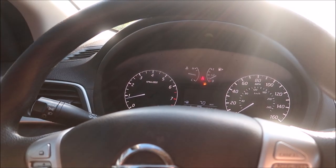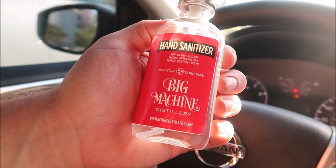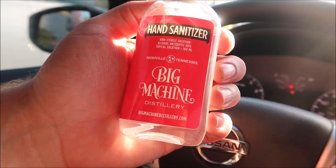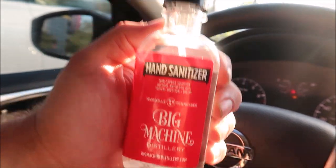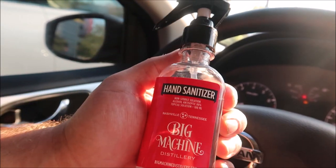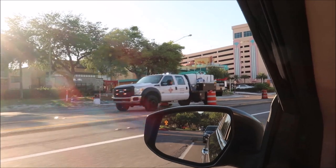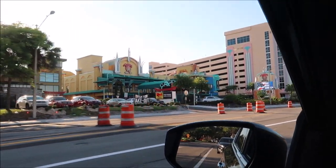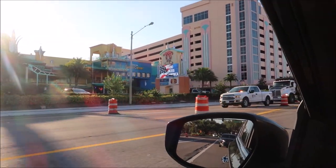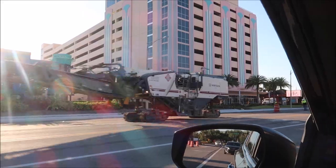I need to get some gas as well, but also I'm gonna sanitize my hands with Big Machine. This is straight up alcohol sanitizer. It smells just like whiskey. I don't prefer it, but this is what I got to work with, people. One thing I do want to point out, they picked the perfect time to actually repair the sidewalks on International Drive because there's hardly any foot traffic down here now.